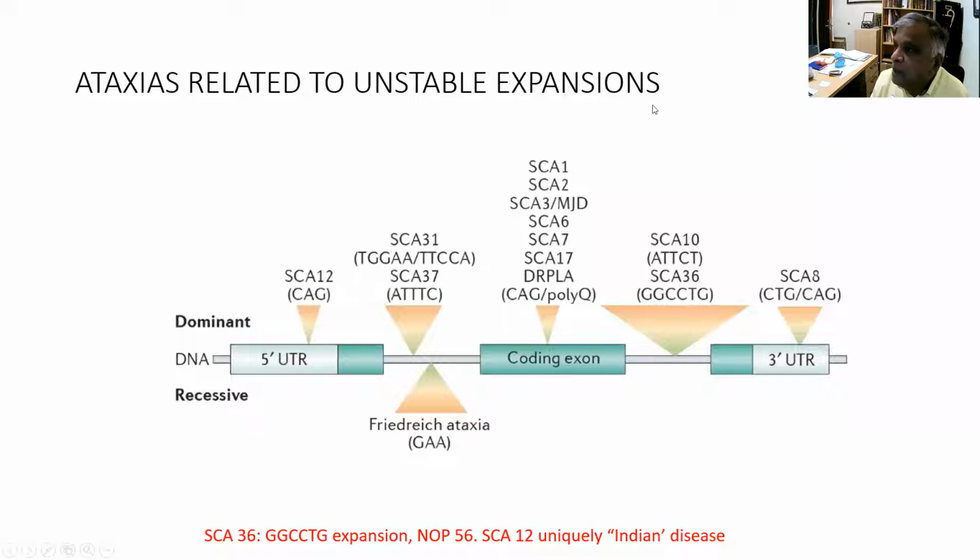I have spent all my 30 years of my career on various unstable expansion diseases. So just to give you a schematic, this is what a gene kind of looks like. DNA is a long string of molecules, huge number of molecules. I don't remember, 3 billion pairs of these molecules in the human genome. Most genes, well, all genes have a promoter area where it starts copying. There are the introns. You see the Friedreich's expansion in an intron. The SCA genes are mostly in coding regions.